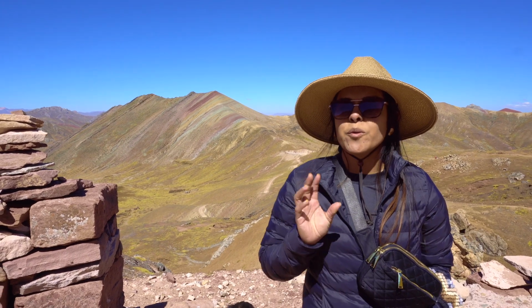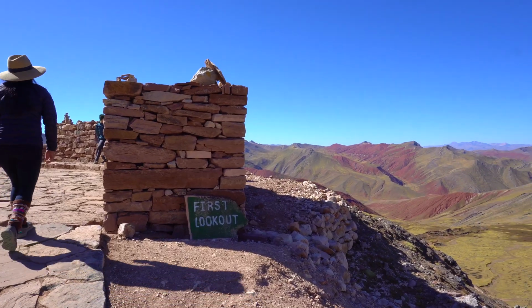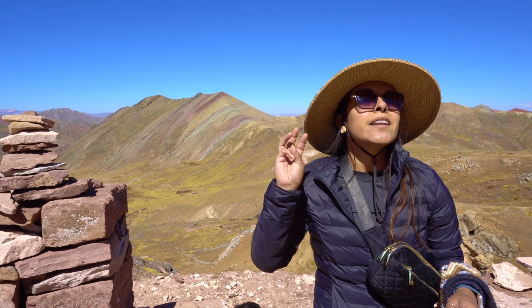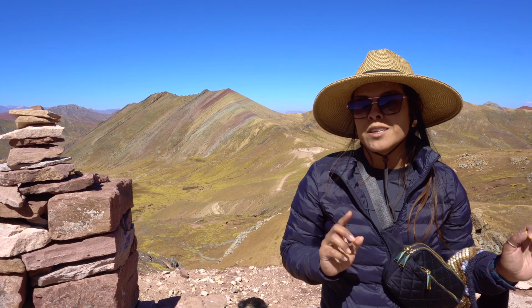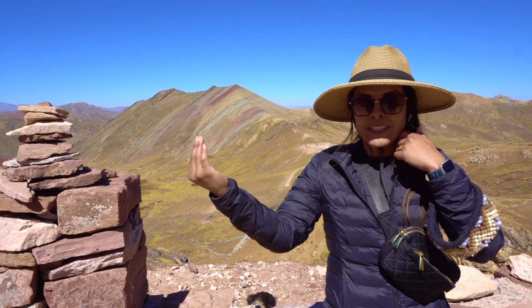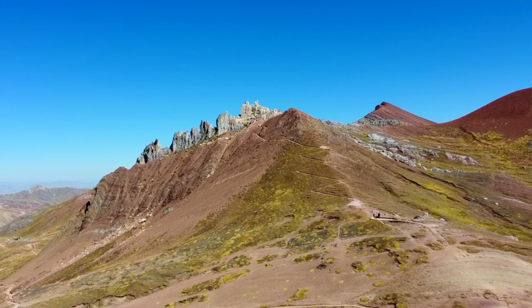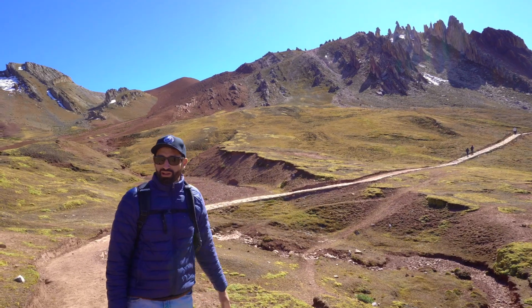There's 3 rainbow mountains. We're at the first one, first mirador. You keep walking to the right, you'll get to the second and third one. When you get to the third one, there's also like a glacier mountain. It's actually the highest mountain in Cusco. Once you get to that area, you can take the route up some zigzags to the Bosque de Piedras. Formation over here called the rock forest.